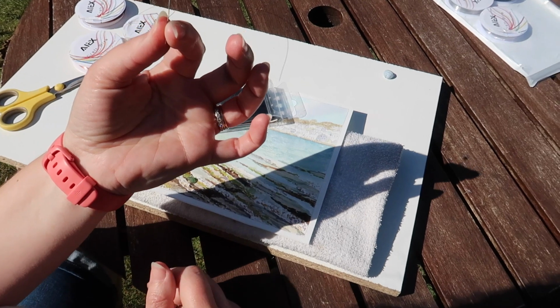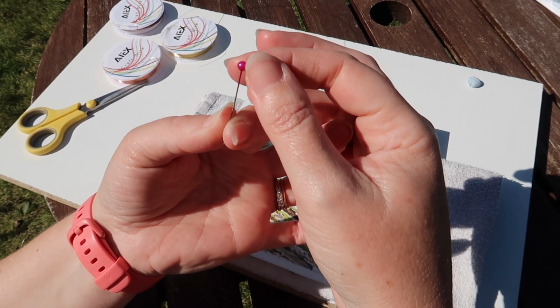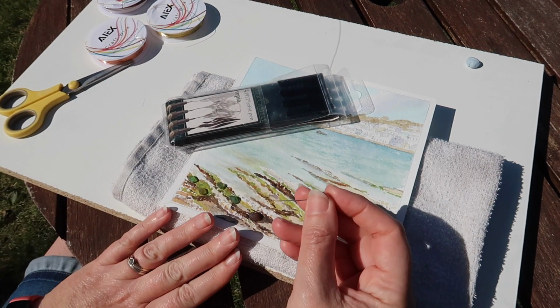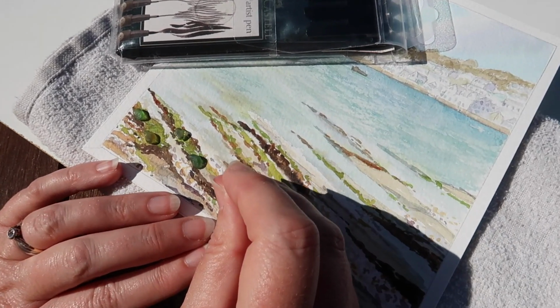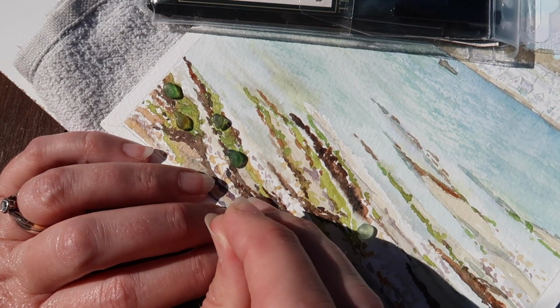Now for the really fiddly bit. I'm going to take some of this craft wire and wrap it around those tiny pieces of sea glass. It's quite fiddly, so I have to do it patiently. And I have a pin, a normal pin from my needlework box, and it's got a lovely big round head on it, which allows me to put some pressure on and go through the paper.